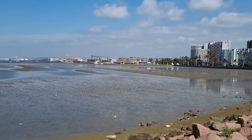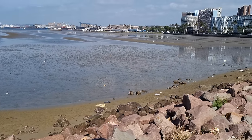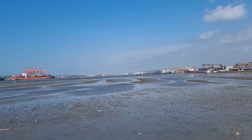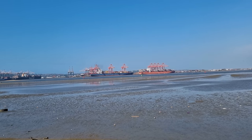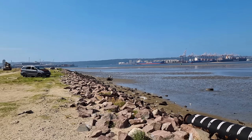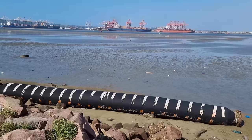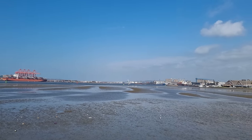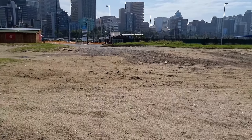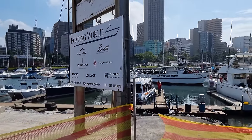Okay, this side of the harbor, that's sand. That's not water. There is a bit of water, but it looks quite shallow. But on that end, it's probably deeper where those ships are. Okay, cool. Let's go back to where those boats were. That's the boat at its place. There's some people going on a boat cruise.